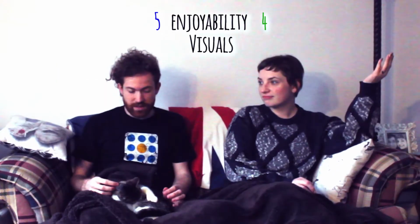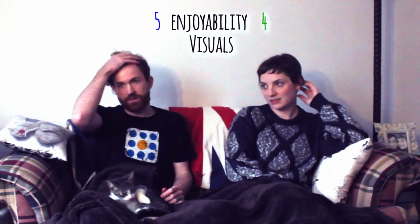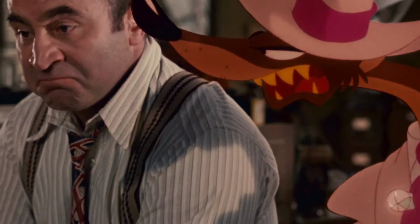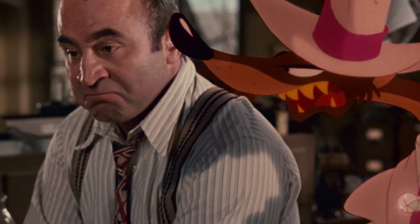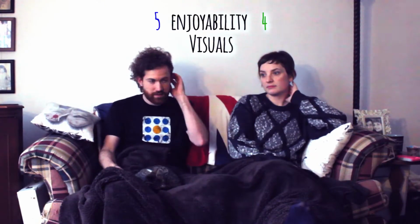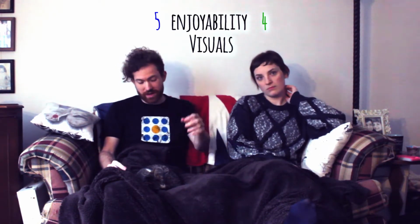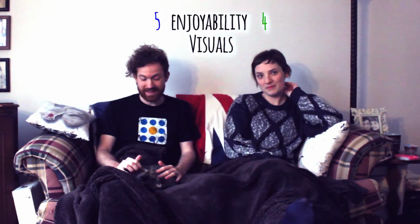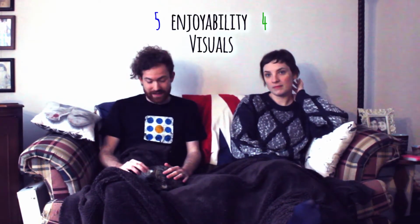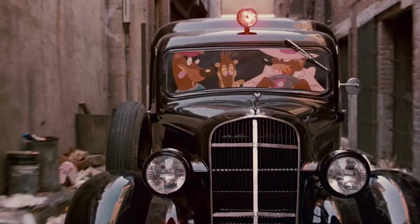Let's talk about the visuals. So this is an animated movie, kind of, and a live action movie, kind of, but it's different from, say, Mary Poppins, where the animated stuff is very flat. This is different because they try to shade and light the characters to match what's going on in live action. This is, you know, what, 80s? Maybe 88. So this is way before any kind of computer assistance.